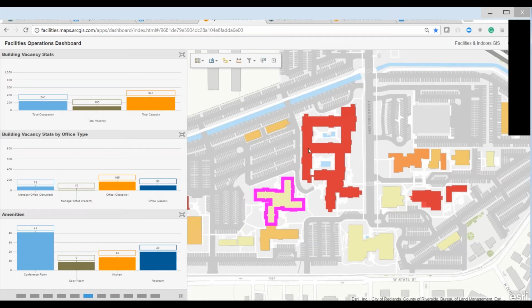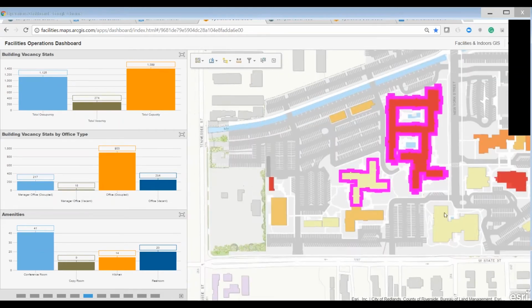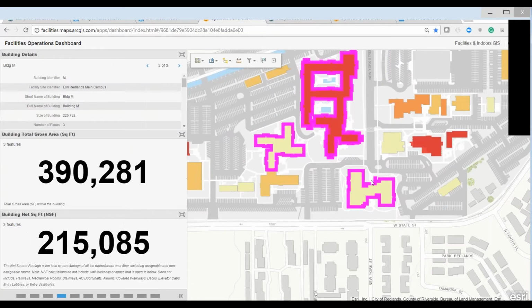So I can begin to start doing this type of analysis building to building. I could do multi-select, right? And I could see what the totals come up to. So if I knew that I wanted to come up with a specific plan on this campus that covered these 3 buildings, because I knew a new division was coming onto my installation, I could figure out exactly where to target my space planners to begin coming up with alternative scenarios to move these people.